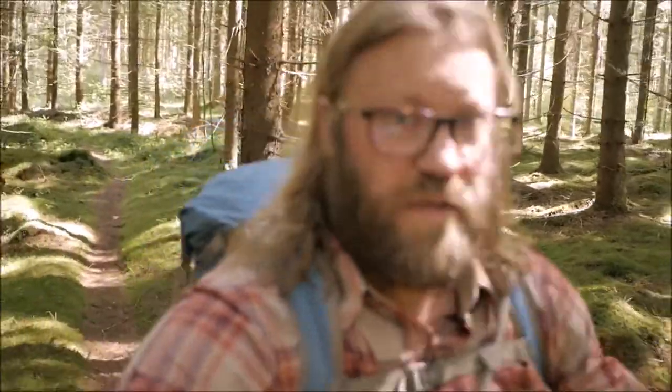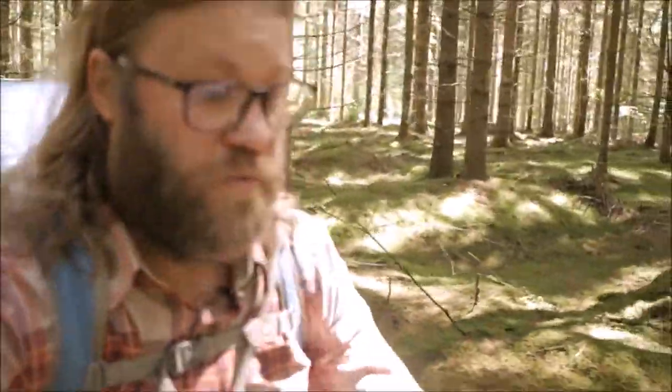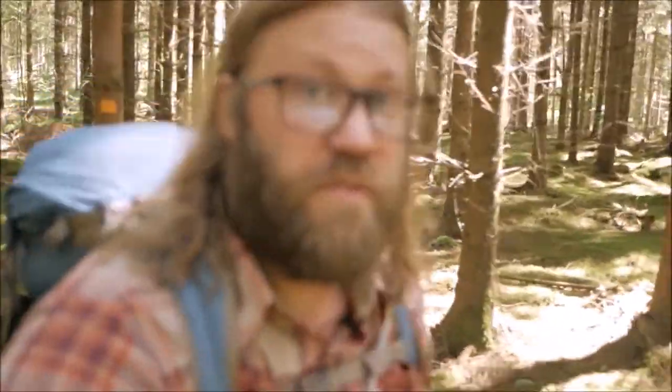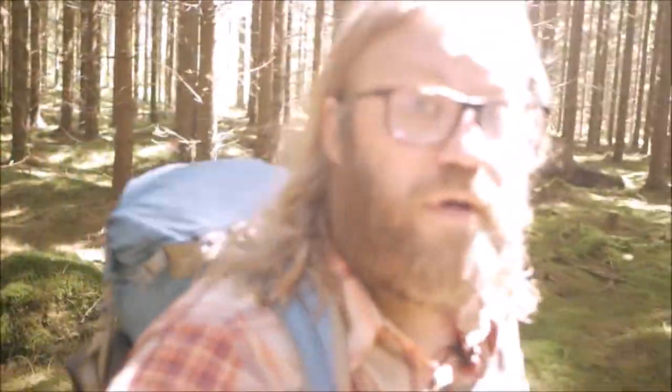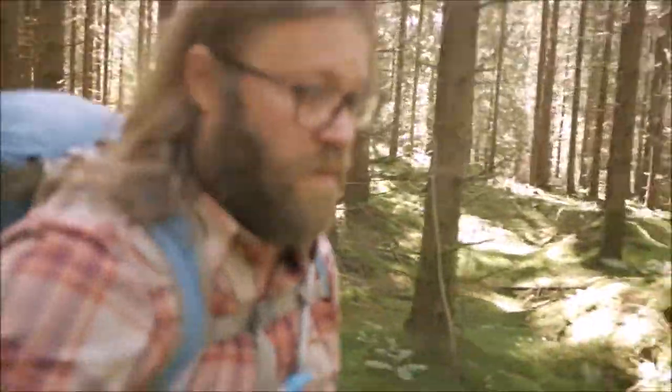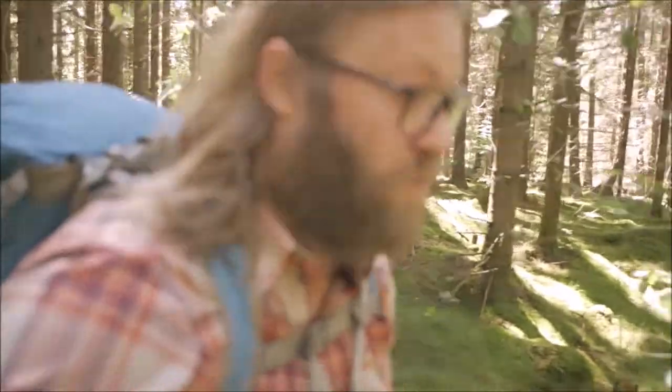I am out hiking on a two-day trip. I'm in Vittsjö in Skåne, and we will hike to Örkelljunga. It's 38 kilometers, and we are five people.